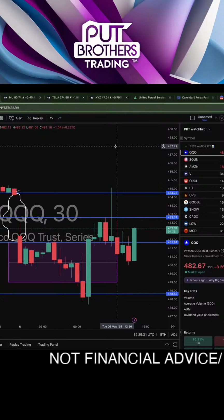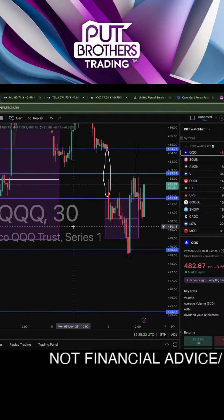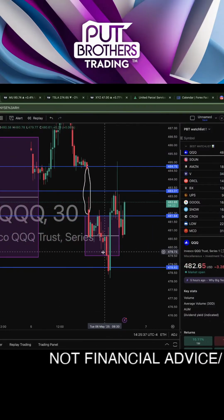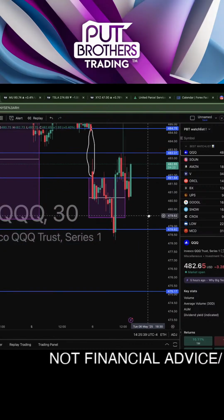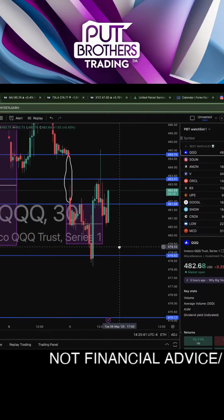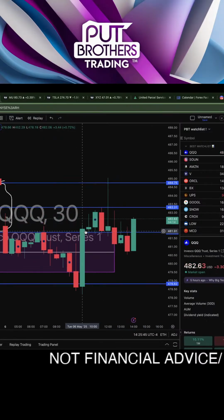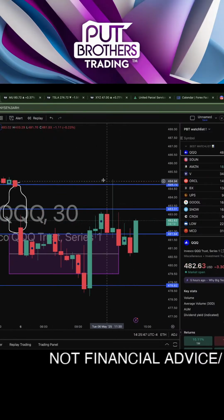At first, I was looking at some puts here. I got in puts this morning, and then I immediately got out as soon as I saw buyers gain control. And then I immediately took the calls here. We ended up touching first TP. That ended up working well.